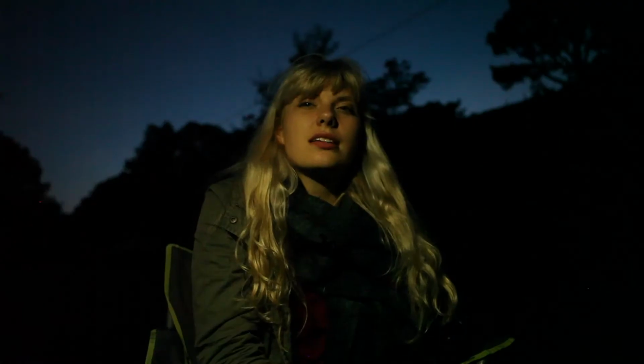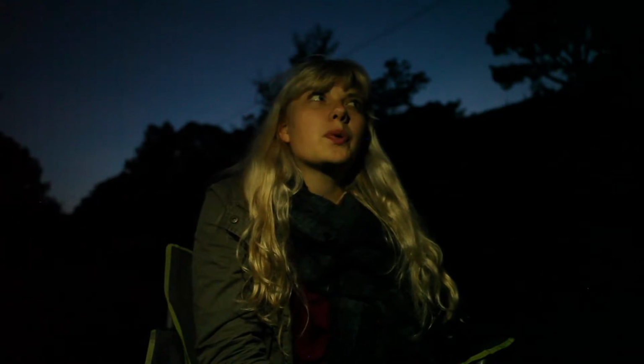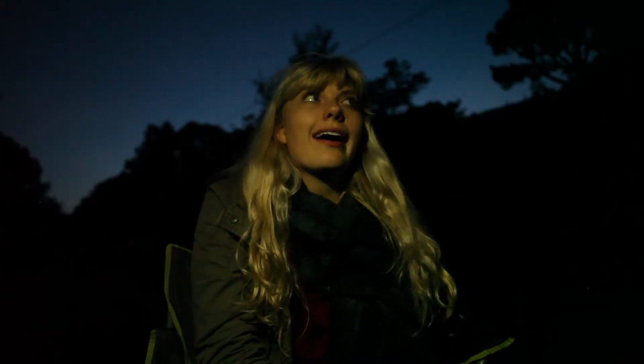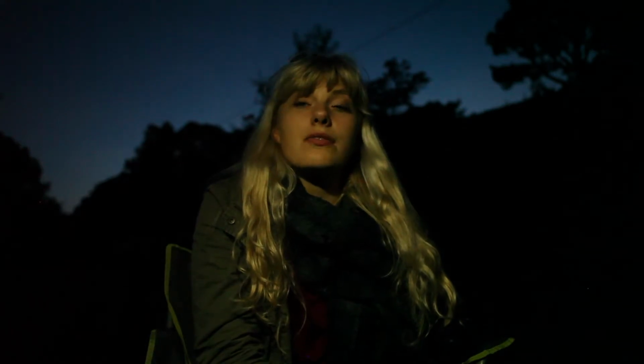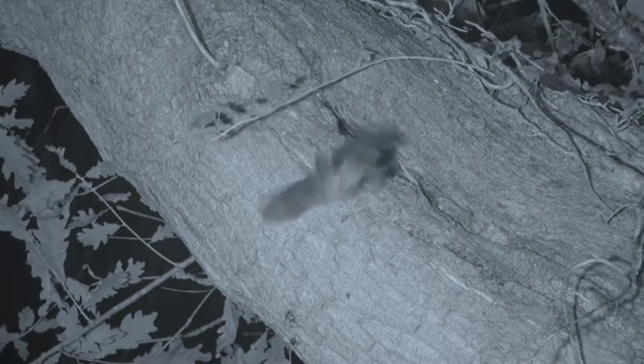We've seen 10 bats tonight, or we think around about 10 bats. We don't think that this is an active roost. However, there are definitely some roosts nearby and lots of bat activity, which is a good sign. This area is perfect for bats, lots of foliage, lots of insects for them to hide and eat. So yeah, I think it's been a successful night. A bit disappointed we didn't find a roost that we could watch them all come out of.